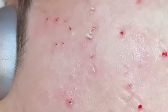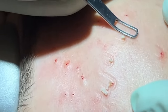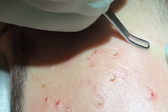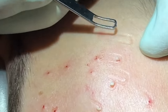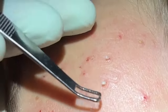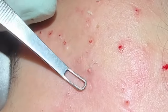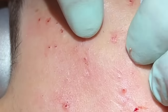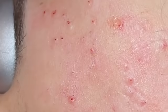Is that too bright? Sometimes it whites it out a little bit. Take it down. Very good. Getting lots of little plugs out there. Do a finger squeeze sometimes if it doesn't come out first. And a lot of people always ask, is the pore clear? When I come back and we'll finger squeeze, sometimes do the Q-tips, you can see it's just clear fluid at the bottom, which is just oil.